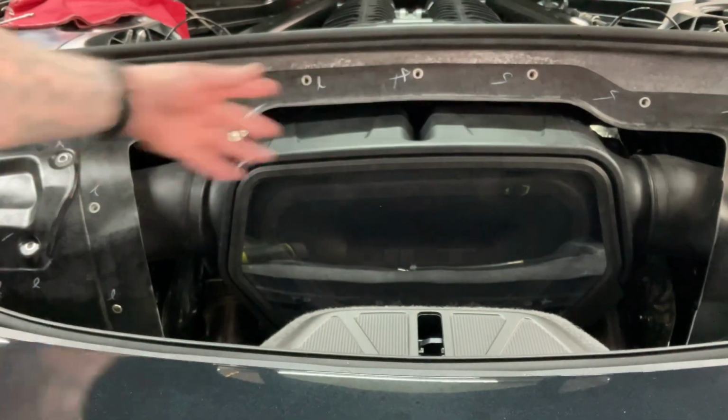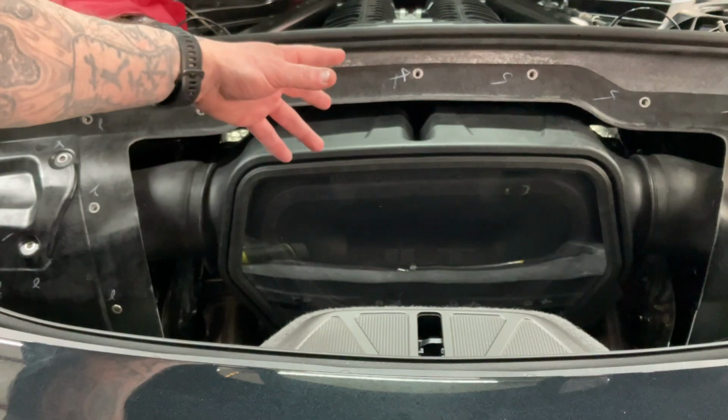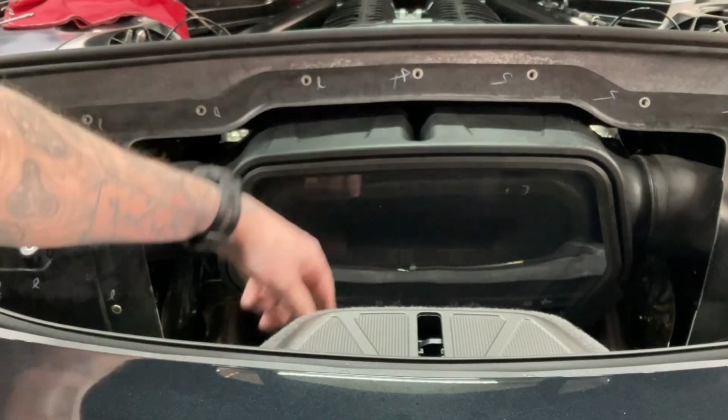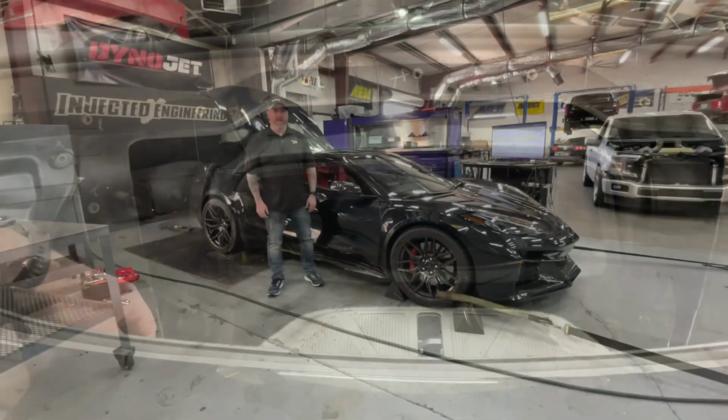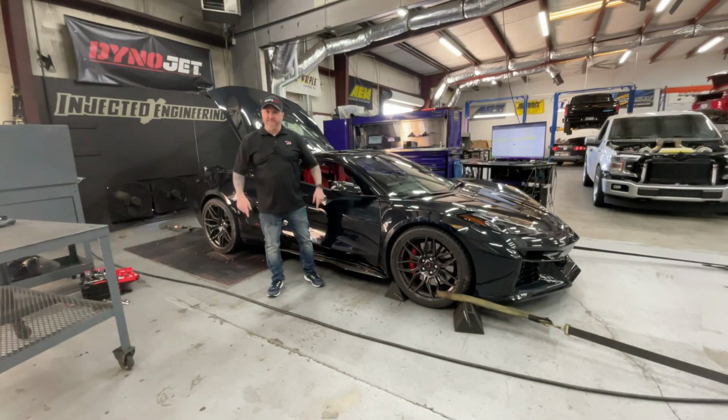We've got everything clamped down. We've got all the sensors redone and hooked back in. And we're going to do some dyno pulls here and see what we get. But it's a good-looking piece, especially at the price point. It looks really, really good. All right, intake's on. Time for some dyno pulls.